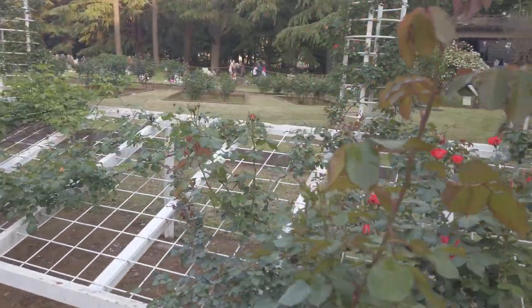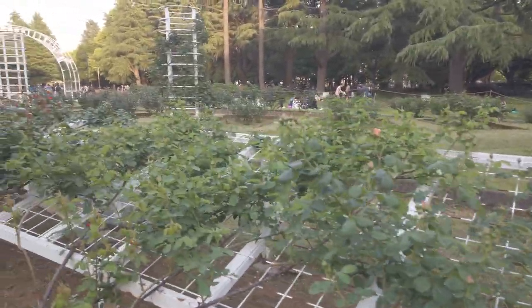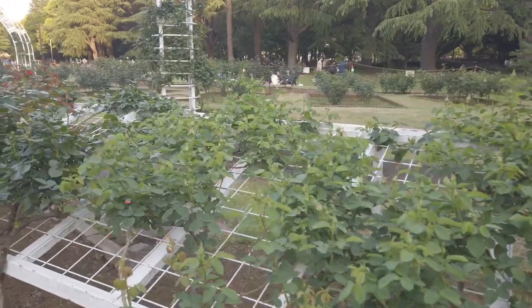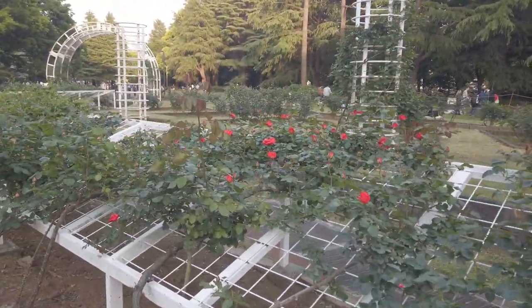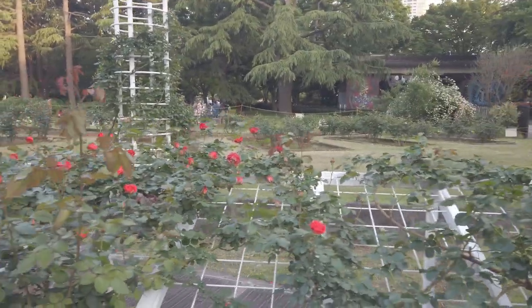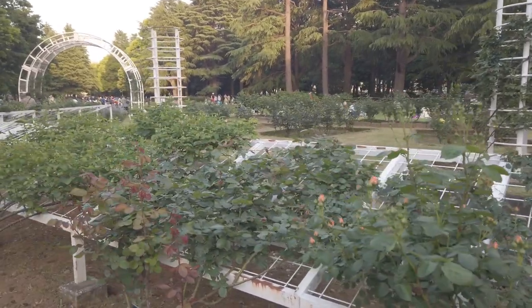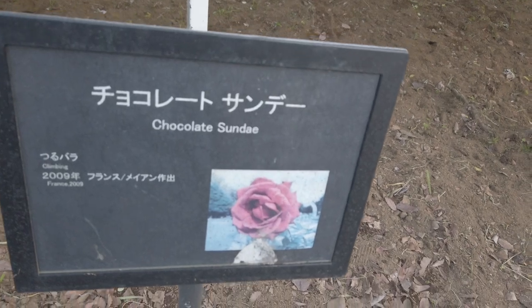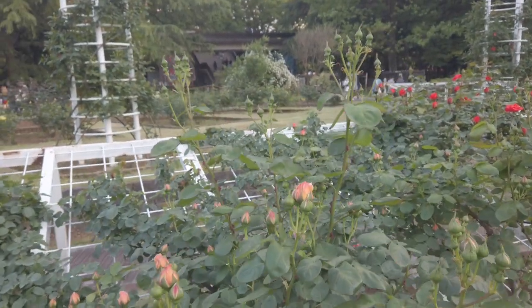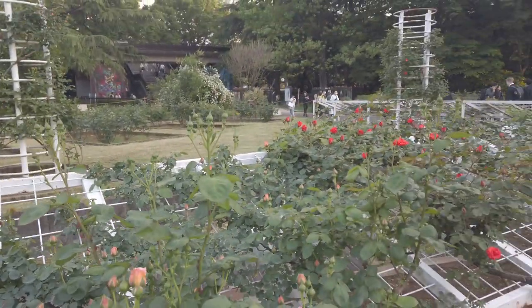Look at them. These are all roses. Amazing. Rose buds, but they're not in full bloom yet, but look at this. Still so beautiful. It's called Chocolate Sundae. I'm not sure why they're called that. It doesn't look like chocolate nor sundae.